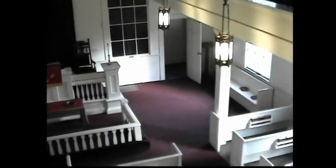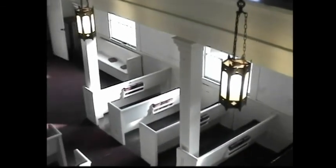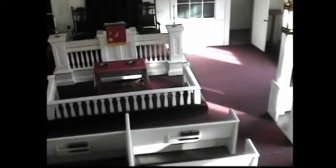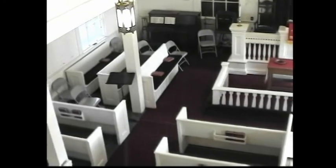A slave gallery wraps around 3 walls of the sanctuary. Brewersville Methodist Church was built when cotton was king, and slave labor was used to harvest this cash crop. The church was established only 10 years after this territory in West Alabama was opened to white settlers. The Treaty of Dancing Rabbit Creek was signed in 1830.